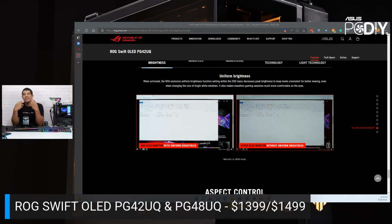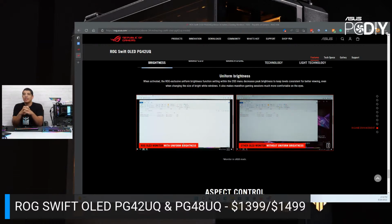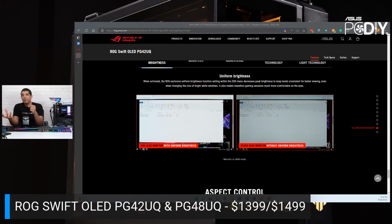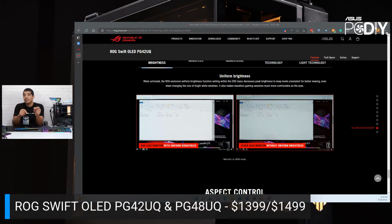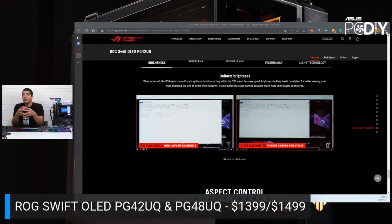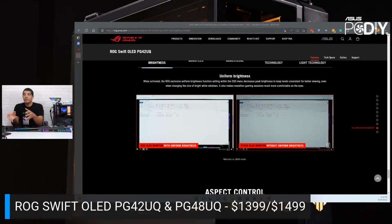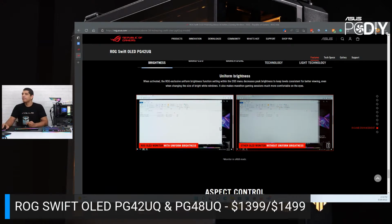So again, this is the difference between a monitor and something more gaming-centric. If you're going to do productivity, reading email, opening up web pages, it is a far more comfortable experience to use the uniform brightness option that is available to you. So this is another big distinguishing point that we have on the ROG Swift monitor as opposed to a TV, okay?